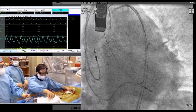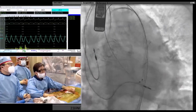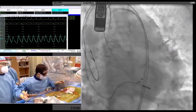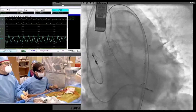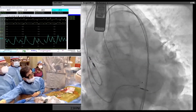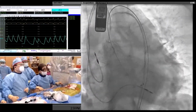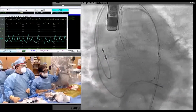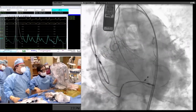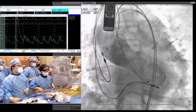다이치. T를 언제 볼까요? At this point, I would like to repeat the root angiography. Wire is biased. Okay. Snap, please. Excellent. Yeah, coronary ostium is preserved, so we can remove the guide catheter.